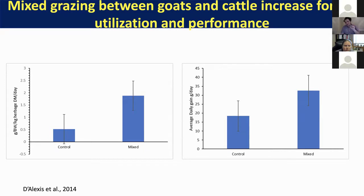If you require more technical information, particularly for those of you who are into the cattle business, I can give you more specific information about how you handle stocking rate in cattle compared to goats and combine them together, etc.